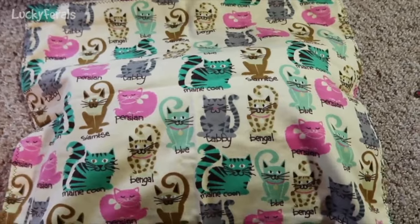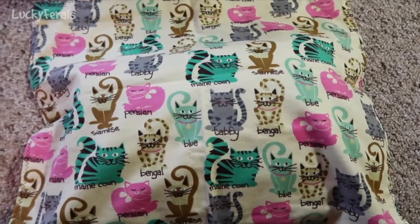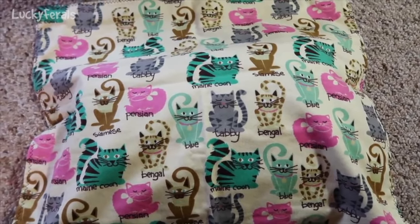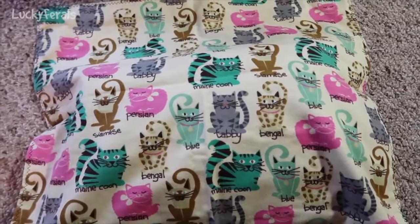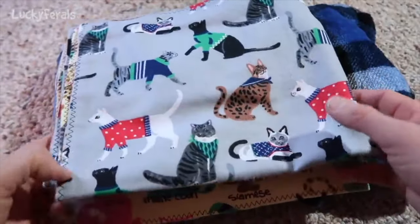And on the back, look at all of the different breeds of cats. Tabby, Bengal, Blue, Maine Coon, Siamese, Persian. Really cute. Thank you so much, Zoa. The cats will love to use these. This would look great on Boo's bed.